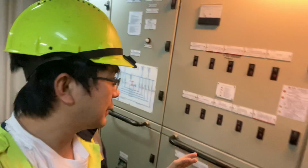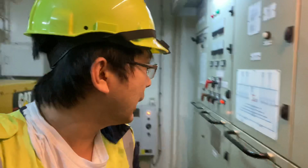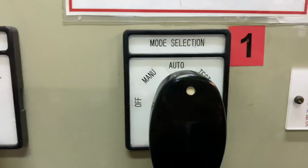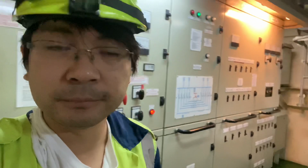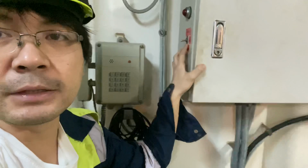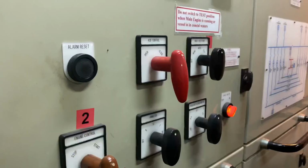We have different ways to start the emergency generator. Just like I said, in case it fails to run within 45 seconds, we can still start it using the battery. To run it using the battery, we just need to put this switch to manual, then check this switch if it is on battery or hydraulic, and then turn this lever to start the emergency generator. Put it into manual.